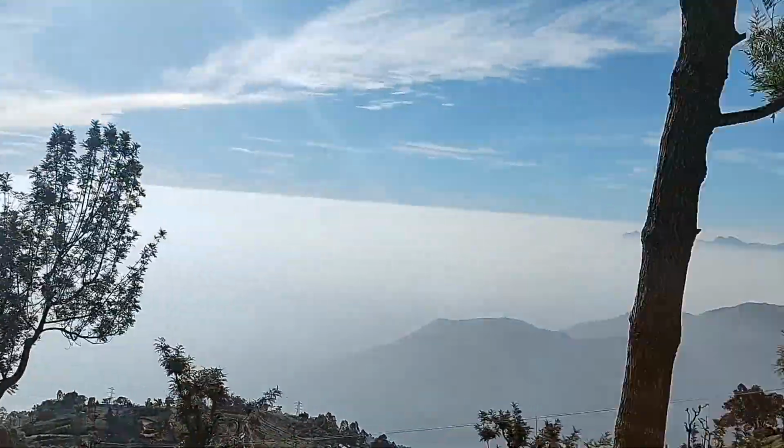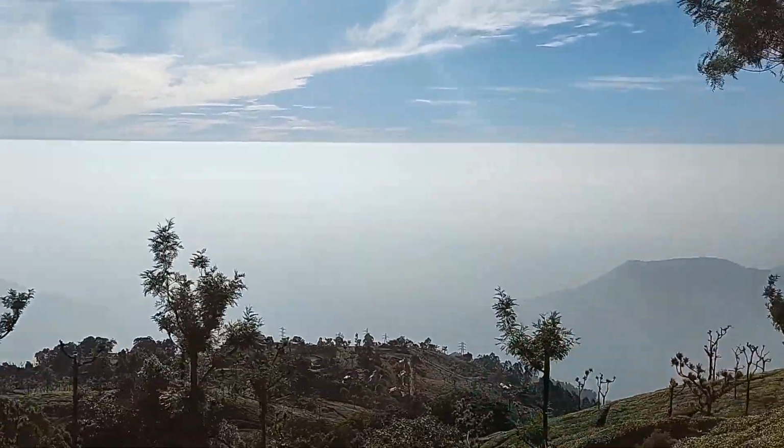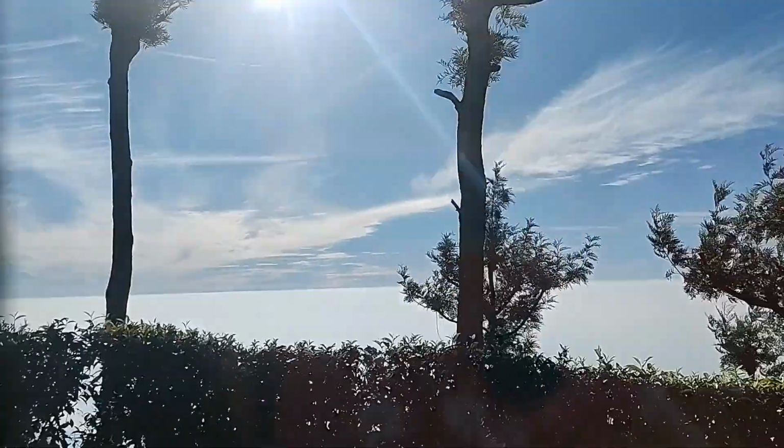We're like in the clouds. I thought that was just super. Contrasting with the mist below, the skies above are often a vivid, clear blue.